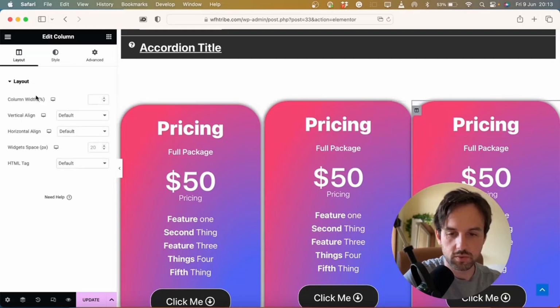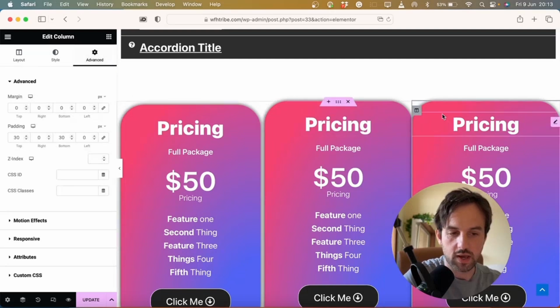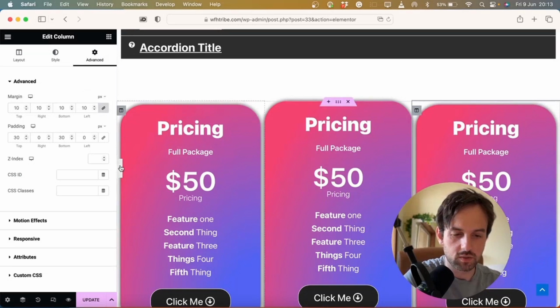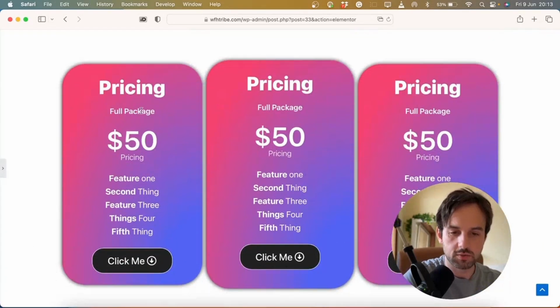And then we'll do it on the third one. We'll go advanced. So edit column, obviously, so we click on this, we go advanced, and then we go 10. Now they're not linked, so let me just link them together. There we go. Now let's just expand this out and see what it looks like. That looks 100 times better because you might want to emphasize the middle one as the default product, which is a good pricing strategy. So it's good to have this one a little bit larger if that is the case.